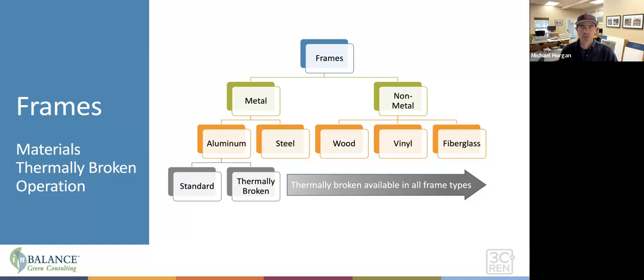Cool. We have about 10 more slides left. So a few slides on frames and the different available options. And again, this is an every day is a school day type thing. Honestly, I talked to a manufacturer yesterday who's using what could just be a new name for a thing that already exists, but it's a new thing I've never heard of that their windows are being made out of. So it seems like every day some new technology is becoming available. But generally they were metal and non-metal frames. The metal were aluminum and steel, non-metal, wood, vinyl, fiberglass. Now there's Ultrex, there's UPVC. Different manufacturers have a few different names now.